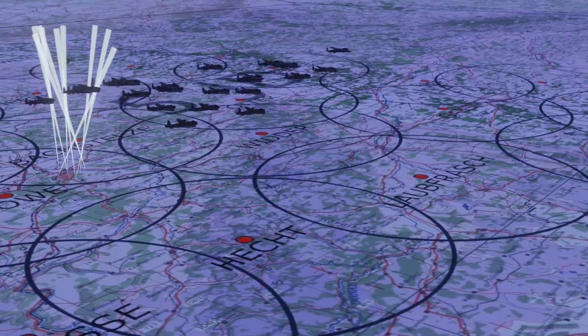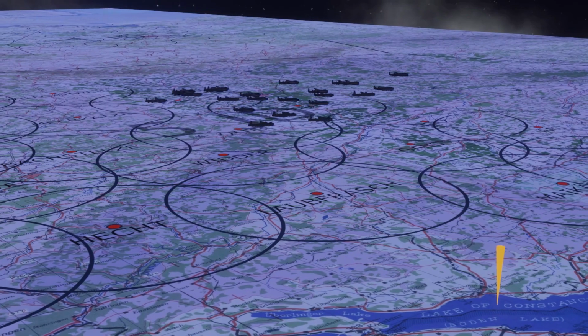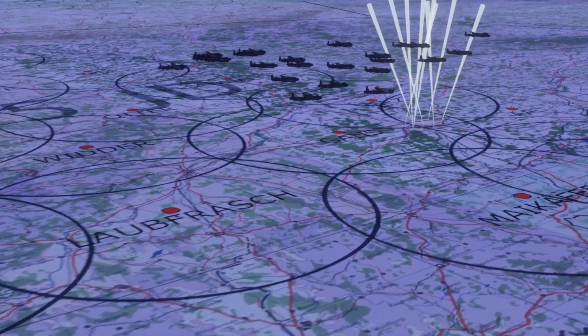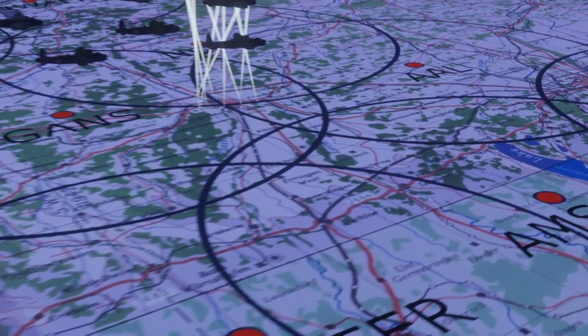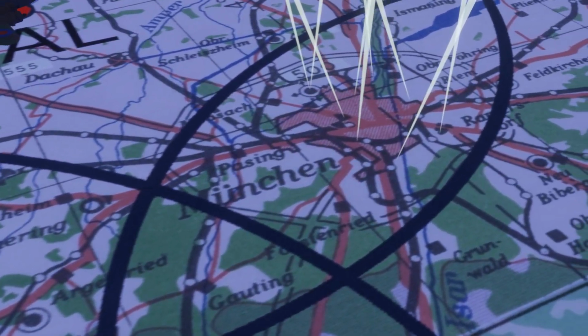Continuing on, a Halifax, possibly damaged and seeking safe haven in neutral Switzerland, crashes into Lake Constance, killing the entire crew. Approaching Munich, the Ammer Z shows up clearly on the Y aircraft's H2S sets, and green and white flares cascade down at the northern tip of the lake, identifying the starting point for the bombing run on Munich.